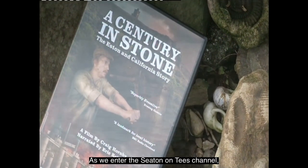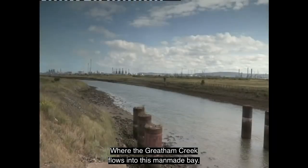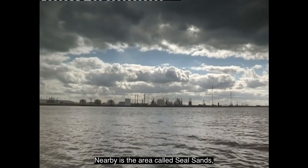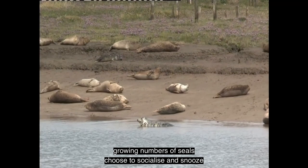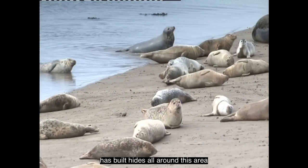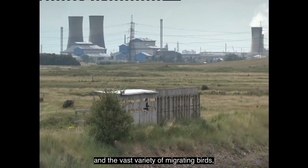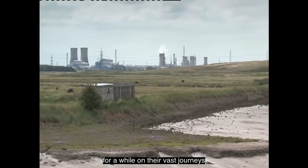As we enter the Seaton-on-Tees Channel, we come into the Tees National Nature Reserve, where the Greatham Creek flows into this man-made bay. Nearby is the area called Seal Sands, where vast petrochemical processing plants have been developed. But up a little creek, growing numbers of seals choose to socialise and snooze between feeding. The nearby RSPB Saltholme Nature Reserve has built hides all around this area for the public to observe both the seals and the vast variety of migrating birds, which for centuries have used this area to rest up for a while on their vast journeys across the Northern Hemisphere.